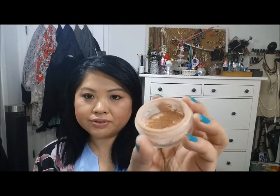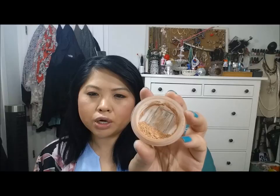Next was the Avon Incredible Finish Powder, and I am almost done with this. So I potted this. I don't know what's wrong with me. And oh, you know why? Because it started to get that film on top of it, you know, it gets waxy looking, and it was really hard for me to get any product. So I put it into a Bare Minerals pot, and that's all I have left. So maybe another two to three days and I will be done with that.